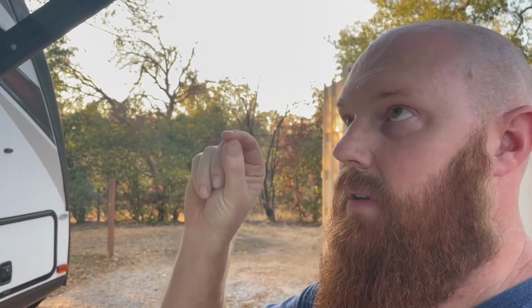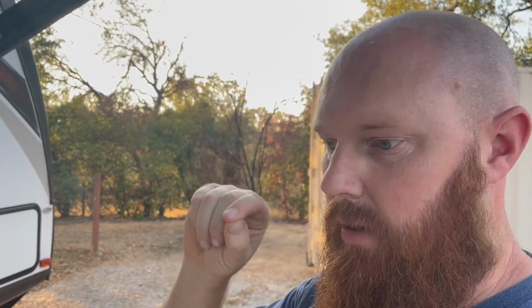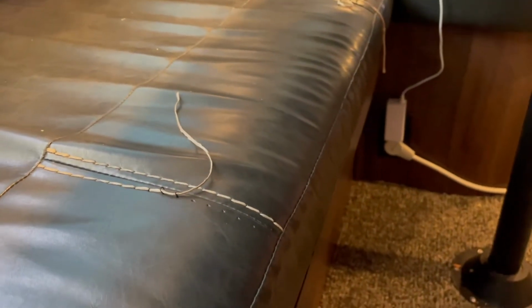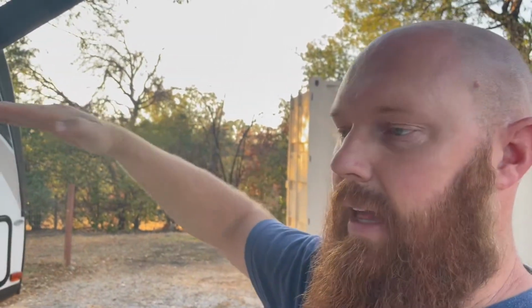So, what else? There are little places where there's stitching on the cushions, and some of it starts to come loose, and then a kid kind of picks at it, and then it comes loose more. And there's a hem on the carpet where the slide out moves, and that's coming off in one spot. There's little stuff like that that just needs to be constantly addressed or fixed.